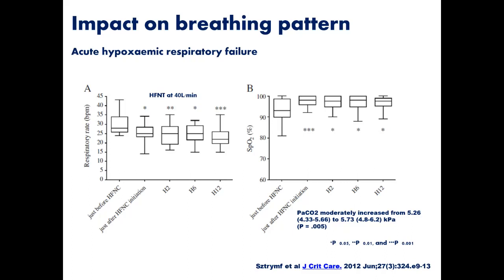It's important to note that not only in health but in disease we see these impacts, and the changes occur very quickly. So this is a study looking at high flow nasal therapy at 40 litres a minute in a hypoxic patient population. And we can see that immediately after starting high flow nasal therapy, there is an impact on respiratory rate. There is, of course, also a very early impact on SpO2 and oxygen delivery, as would be expected.